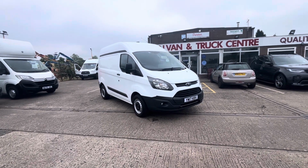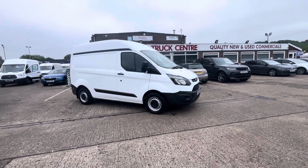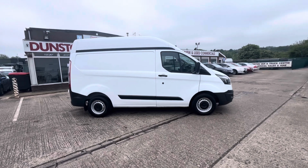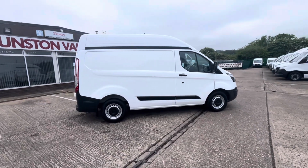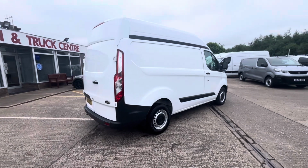Morning. 2017 17 plate Ford Transit Custom. This is the 2 litre Eco Blue. It's the L1H2, so it's a short wheelbase with a high roof. One owner vehicle from new, done 58,000 miles with full service history.